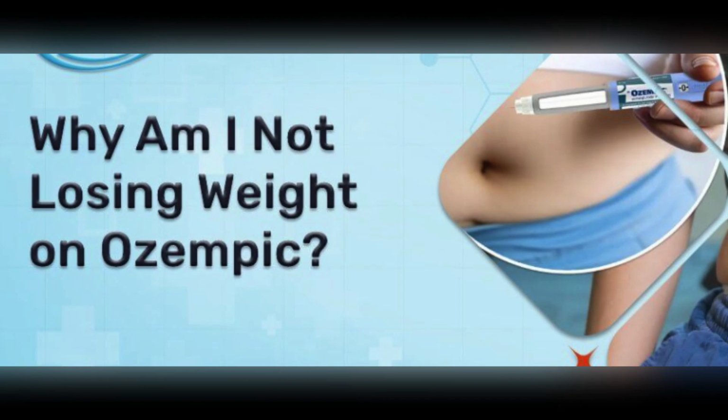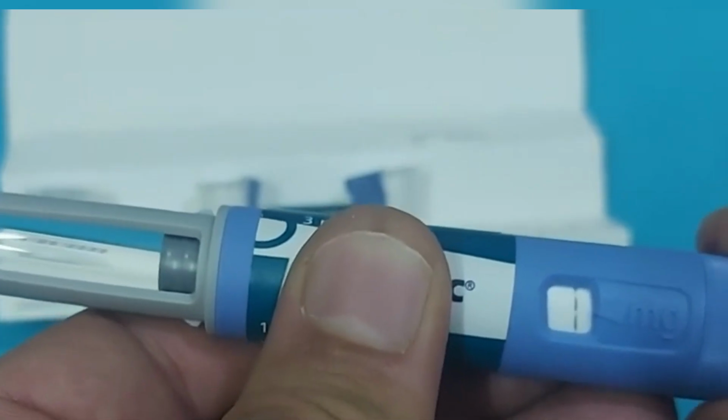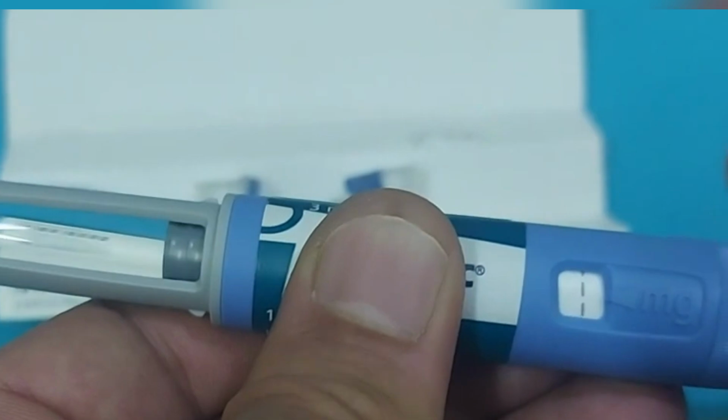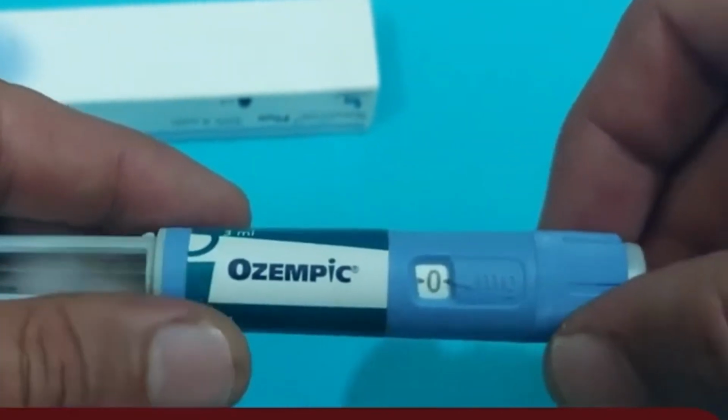You might be taking Ozempic incorrectly, and it could be affecting your results. In this video, we are breaking down what microdosing Ozempic actually means, why it is gaining so much attention on YouTube, TikTok, and Reddit, and what both science and real people are beginning to say about how it works.